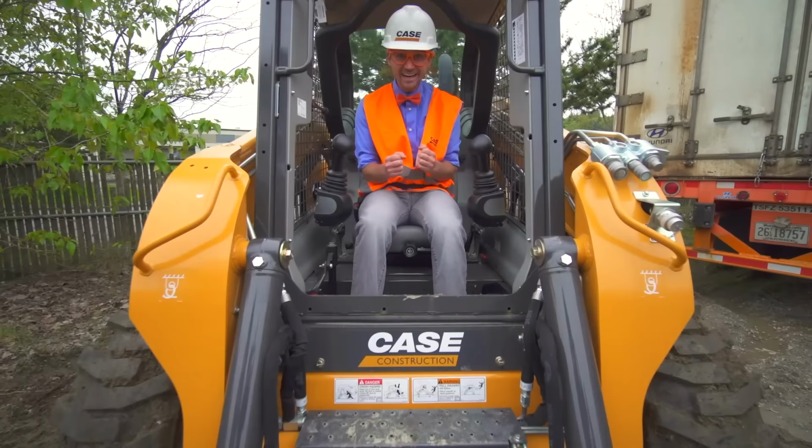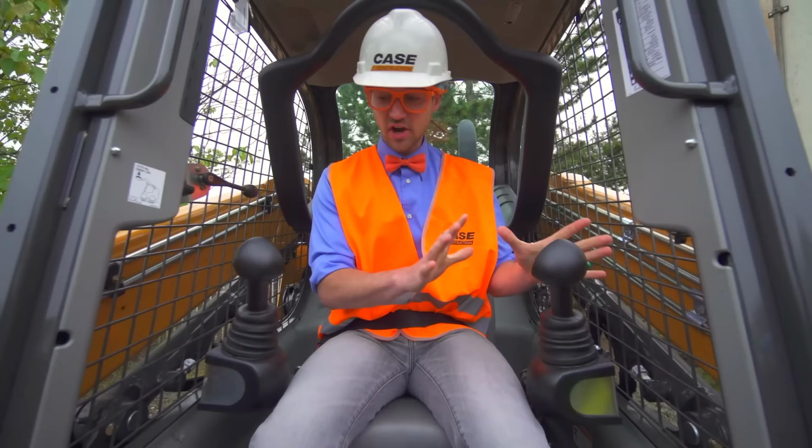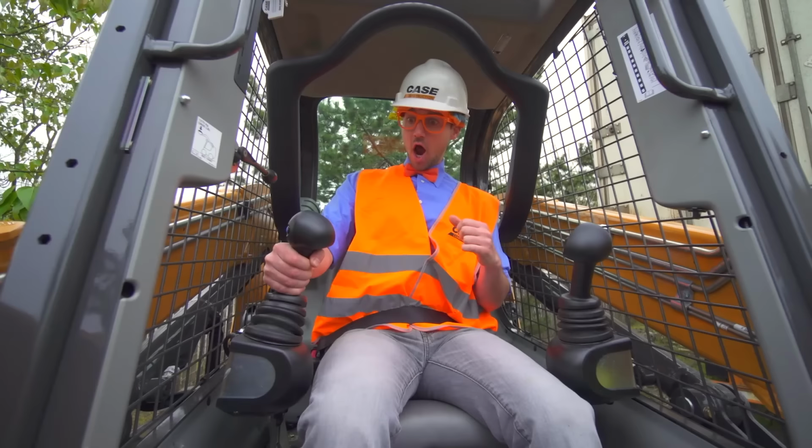Of the skid steer. See? I'm wearing my safety belt. That is the first rule. All right, now I'm buckled in. These are how you operate the skid steer. This one makes the skid steer go forward, backward, left and right. And then this one operates the bucket. Pull it back, it raises. Push it forward, it lowers.